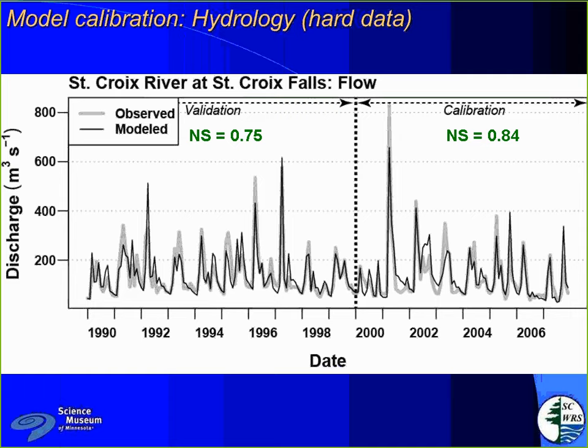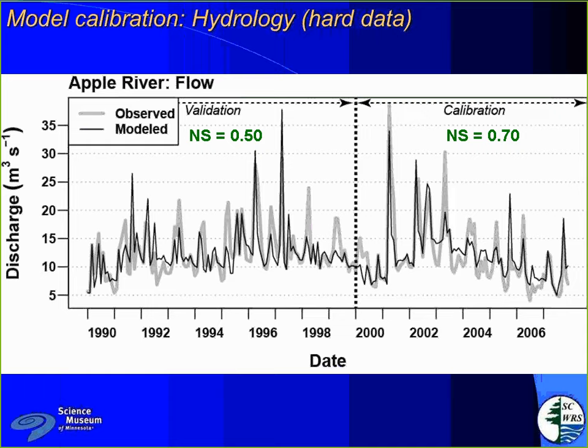These are just to show you some of the plots everybody showed, the model results versus the monitor results versus flow at St. Croix Falls. These are pretty good. The observed data are the thick gray line in the background, and the model data is the thin black line superimposed on top of that. Those are monthly values. We also look at the apple.